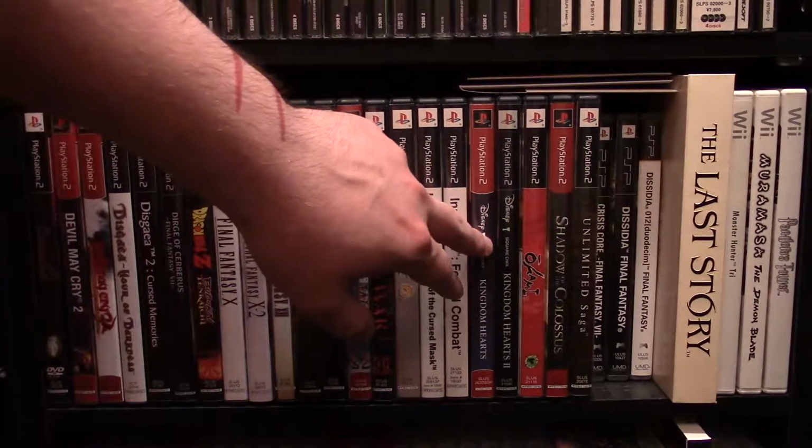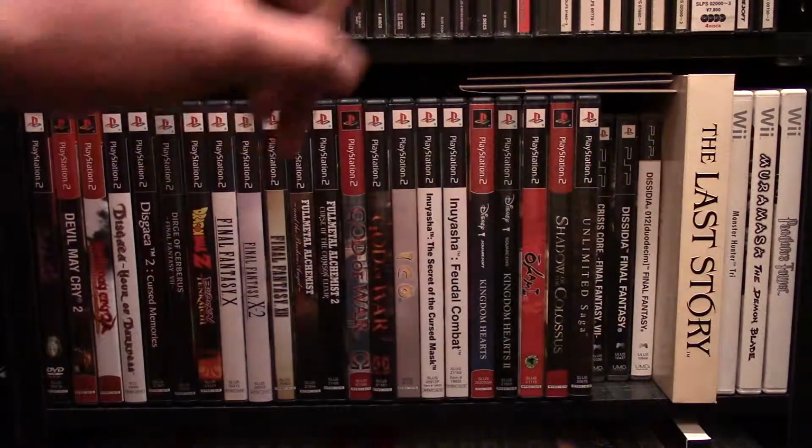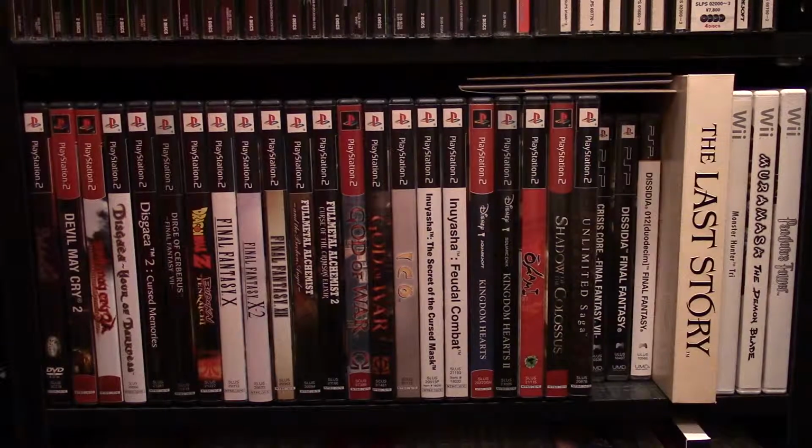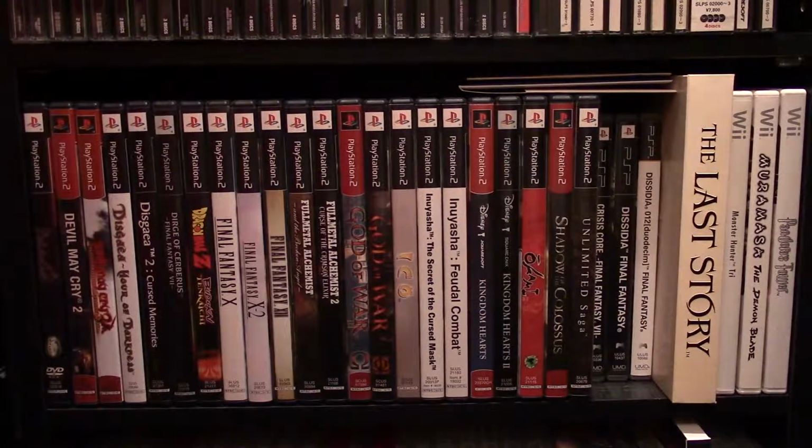Moving on from there is Kingdom Hearts Greatest Hits, Kingdom Hearts 2 Black Label, Okami. Okami has such a rich story, and I've played the crap out of that game. It's actually another one of those games where I haven't done a review of it, but it is definitely one of those things where this is art. That's just all there is to it. And it's a shame that it didn't sell as well, and Clover Studios had to shut its doors. But at least it's seen new life in the Wii version, which I don't have, as well as the HD version on the PlayStation Network.